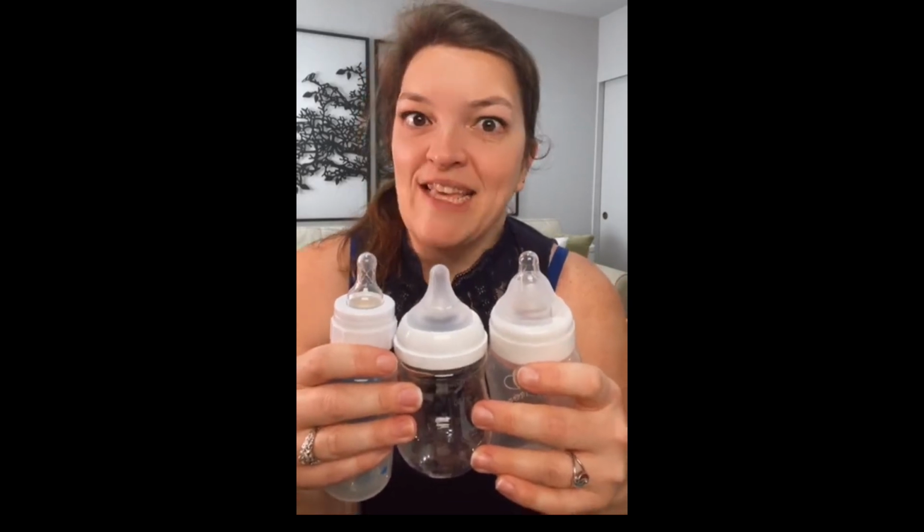So in the bottle feeding realm, as a speech therapist, I'm always looking for optimal with functional. So functional and optimal in my mind means promoting a breastfeeding latch, which means a round shape that looks like your nipple, that stays looking like your nipple. So with a breastfeeding latch, the nipple should go in round and come out round.